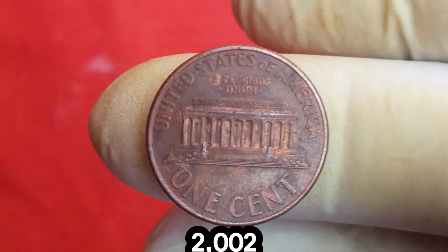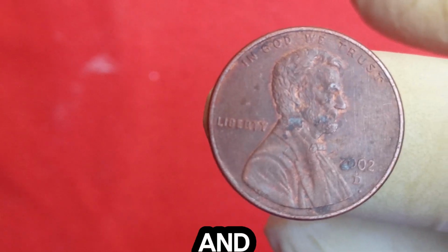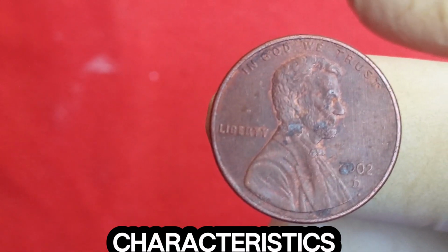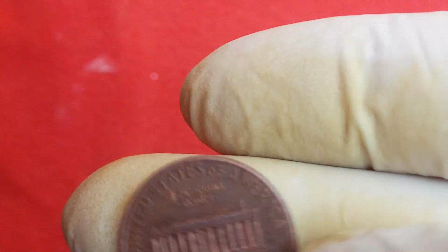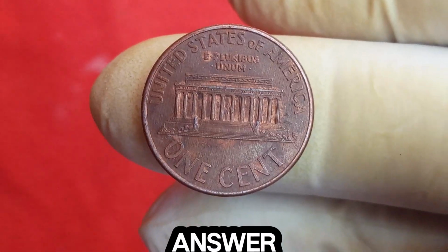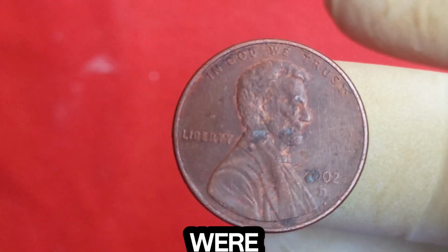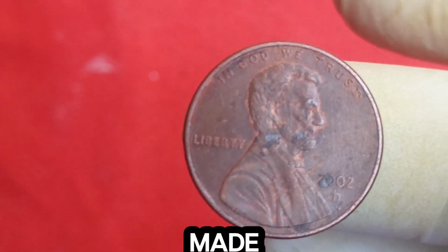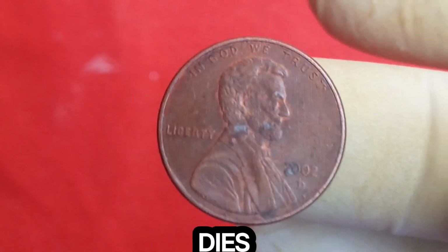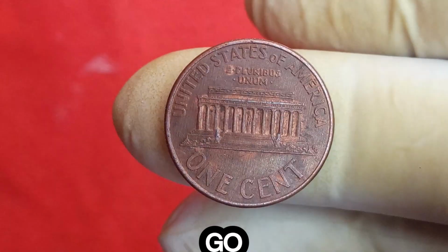But what makes the 2002 version so special? The mint mark means this penny was struck at the Denver Mint, and while hundreds of millions were produced, a very small handful contain critical errors, rare strikes, and unique characteristics that have skyrocketed their value. So how does a coin that says 1 cent suddenly become worth more than a luxury house? The answer lies in errors, rarity, and condition. Some 2002 Lincoln pennies were struck on foreign planchets, meaning they were accidentally made on blanks meant for other countries or denominations. Others have off-center strikes, double dies, or extremely sharp details with no post-mint damage. These are mint state specimens, and collectors go crazy for them.